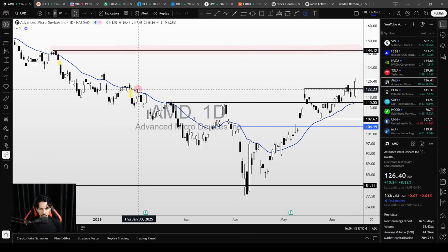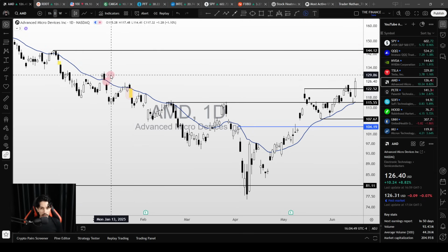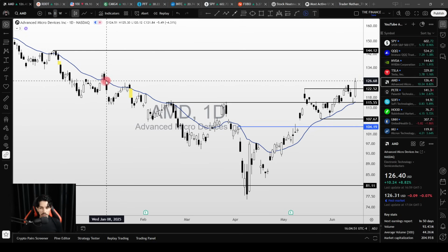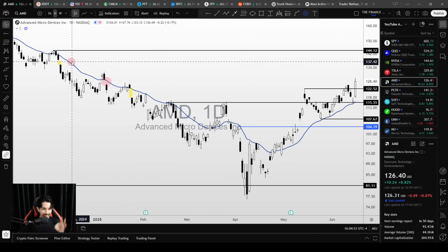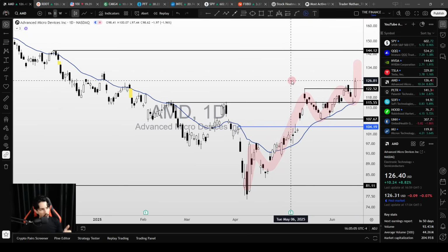We closed this gap over here already. Now we have another gap over here and another gap over here. Oh, this gap was closed today right now. So the last gap is right here. Gaps work as magnets for the price when trends reverse. And right now, AMD is clearly reversing the previous downtrend, making a phenomenal movement.